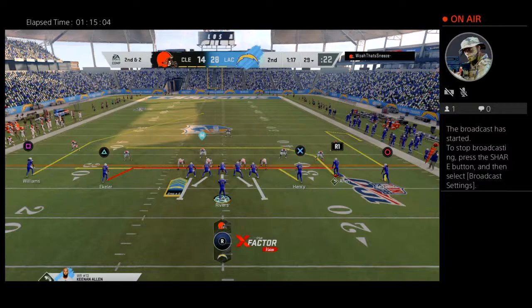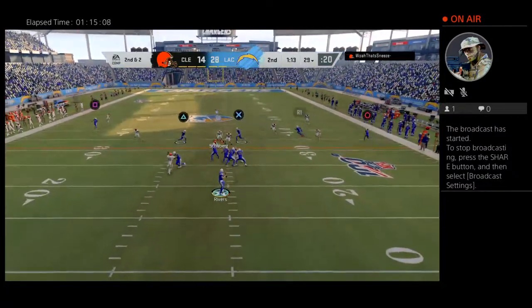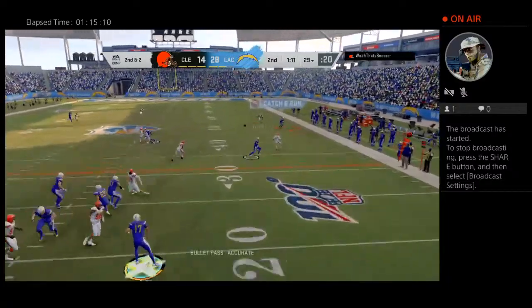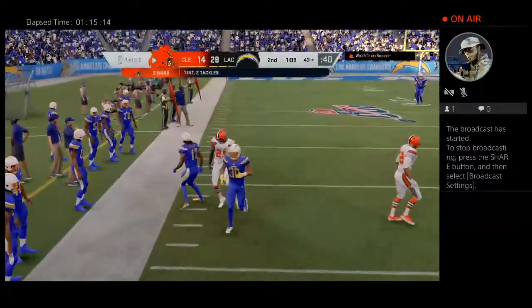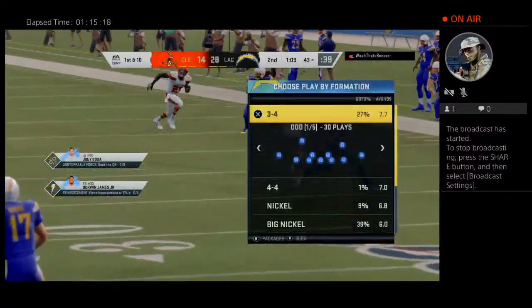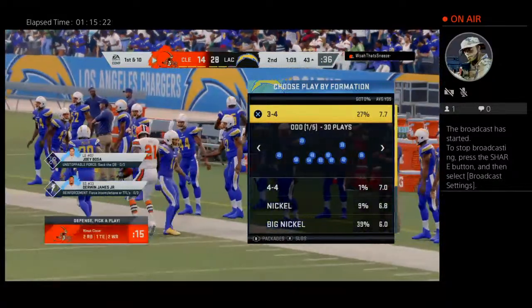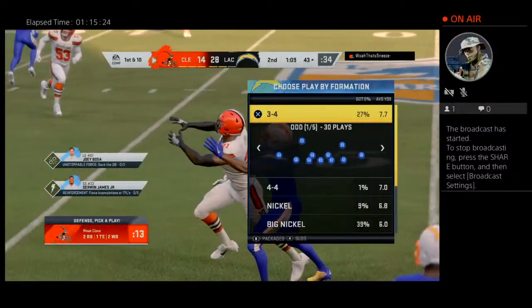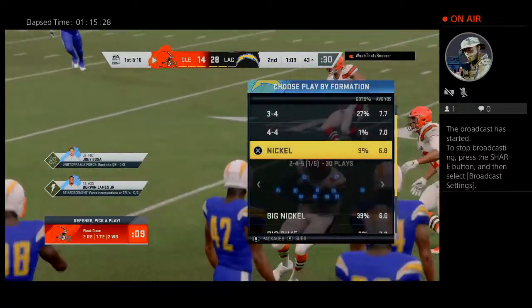Facing a 2nd and 2 after that last catch, good for 8 yards. To throw, Rivers. Looking for Benjamin, but it's intercepted. Picked up by Denzel Ward. Brandon, this is a veteran quarterback back there. He should know better than to make a throw like this. This is definitely not his best ball, and I think he knew this was trouble the second it was leaving his hand.